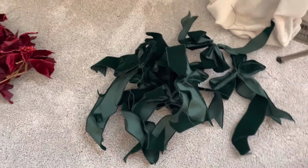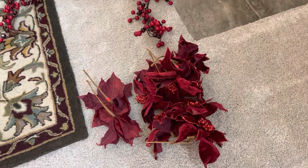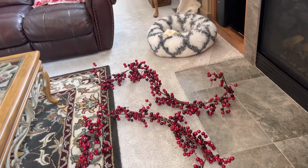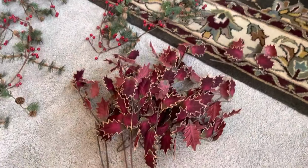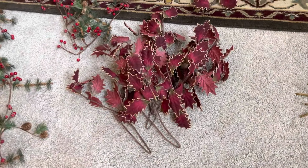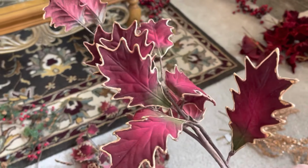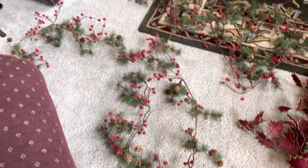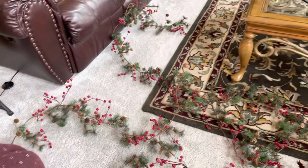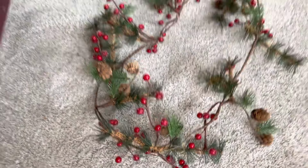Here are my green velvet bows. I have got some beautiful burgundy colored poinsettias. We have got a couple of strands of big berry garland and some really pretty leaves. I have had almost all of this for years, and some of it's kind of been on its better days, but they look so pretty when they're in the garland. And then here's a couple of strands of a little woodland garland, and it has got berries and pine and pine cones in it.